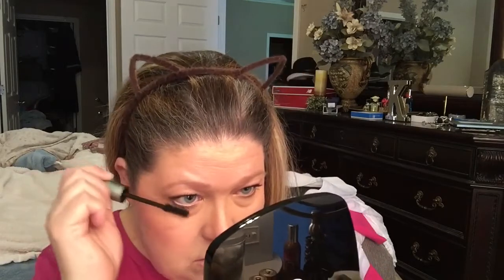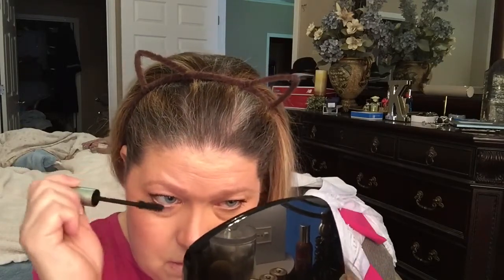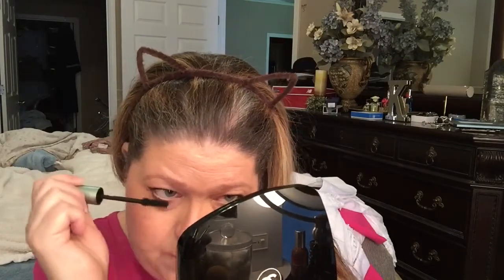That always does the best job. It holds the curl so well. I mean, it holds the curl. Try not to make a mess.